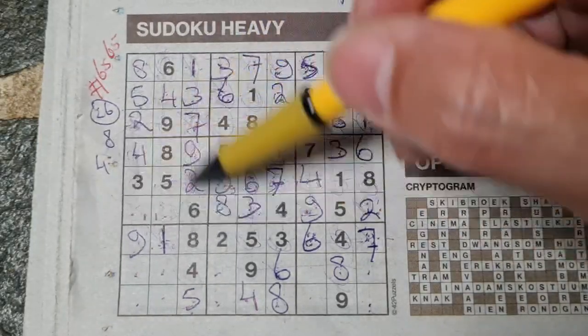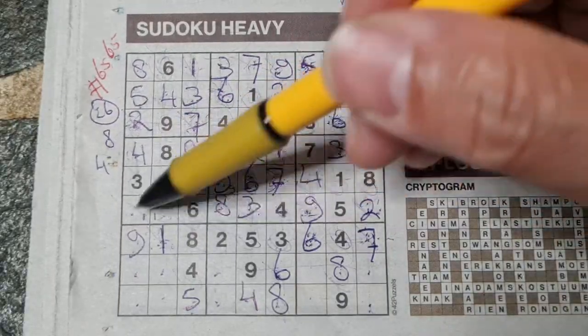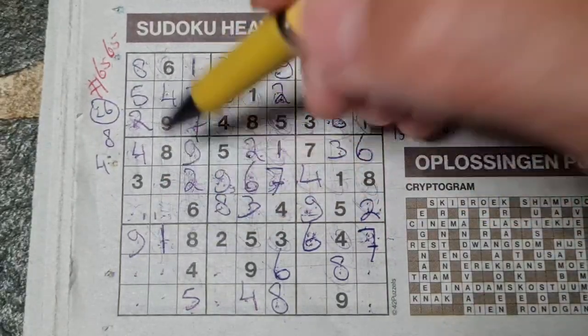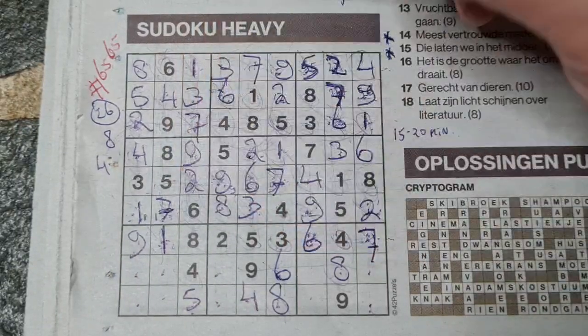2 missing numbers in this big square, the 1 and the 7. We have a 1 in the second column, no 1 there. 1 should be here, and the 7 goes there.